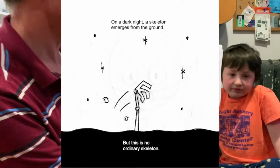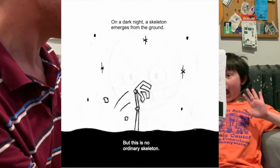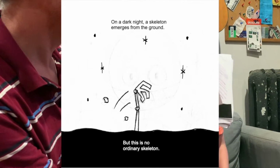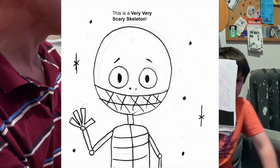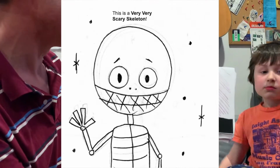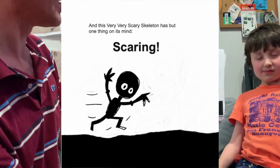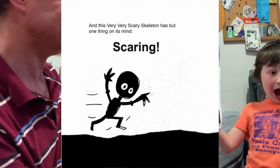On a dark night, a skeleton emerges from the ground. But this is no ordinary skeleton. This is a very, very scary skeleton. And this very, very scary skeleton has but one thing on its mind. Scaring!